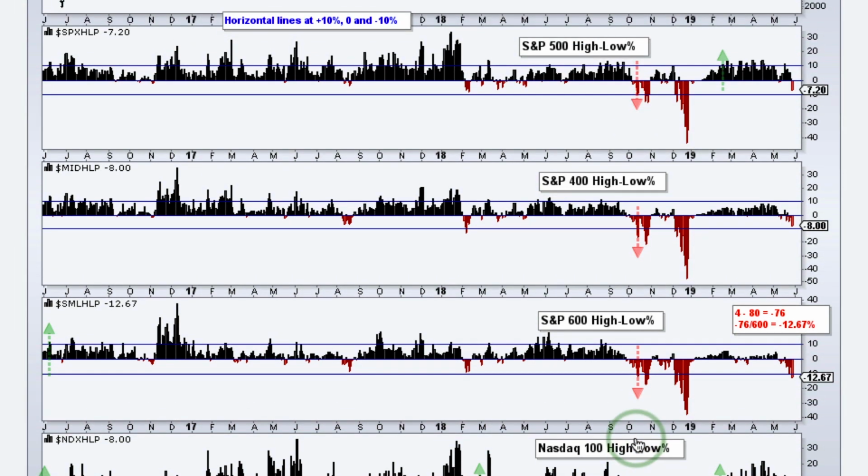But as far as my weight of the evidence approach, I look at the 3 indexes here. I don't look at the NASDAQ 100, as all the stocks in the NASDAQ 100 are also in the S&P 500, so there's a bit of redundancy there. But more importantly, you can see in February, S&P 500 high-low percent got above plus 10%. It's the only one that has been above plus 10%. Small caps and mid caps did not get above plus 10%. They could not get that critical mass in the number of new highs to support an uptrend, and that's reflected in their respective indexes because they didn't hit new highs either, whereas the S&P 500 did.